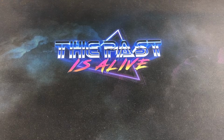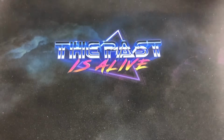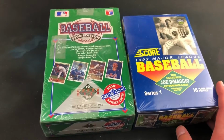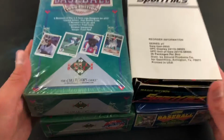And then I came across some wax boxes while I was at Rogers as well. I didn't find a whole lot there, but there's more cards than I thought I would find. So wax box haul. These were, I think I got all four of these for $60.